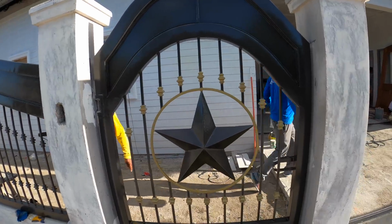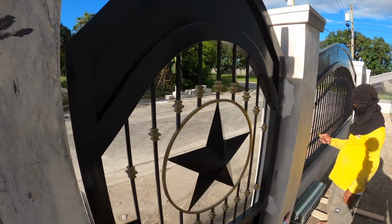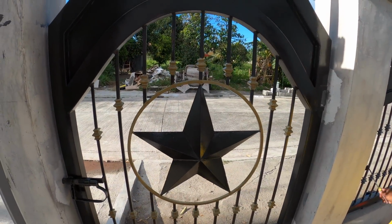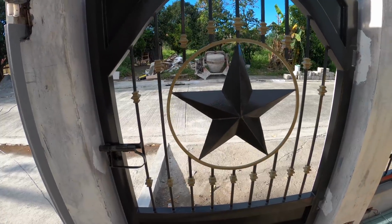Nice. We'll see it from the other side, see if you get a better view of the colors. Kind of hard to tell. But yeah, looks good for a first shot.